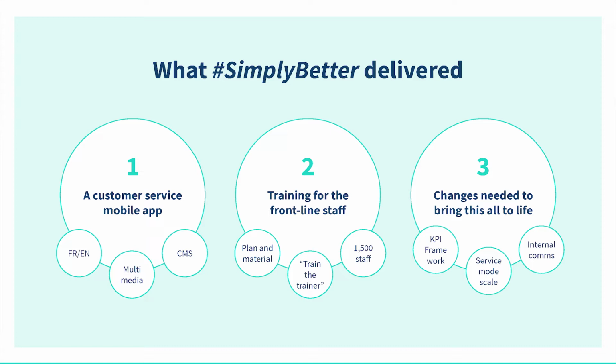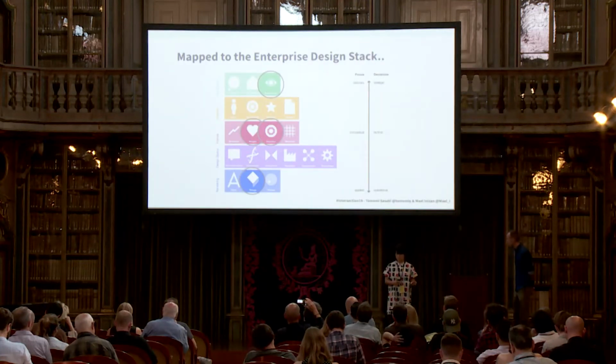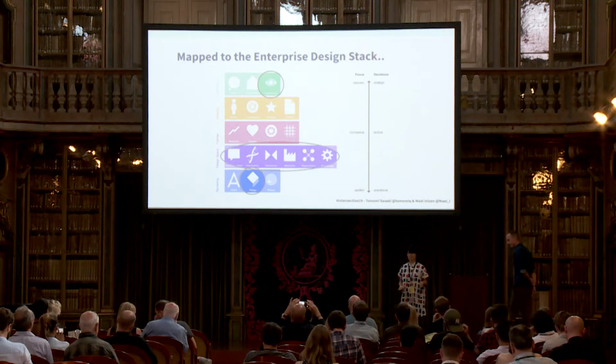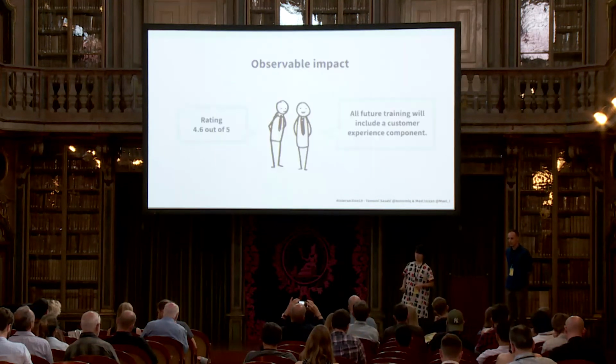The things we ended up working on, again, were the framework, the service mode scale, and a big internal communications plan. If I go back to the stack, we used mostly the people and function frames and actually worked on all aspects within the design space. So from an enterprise design project standpoint, for both of us, this was the most full-breadth project that we did. And we think that's partly why it was successful: we covered all of the aspects.